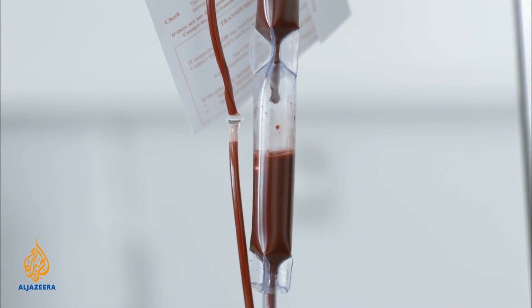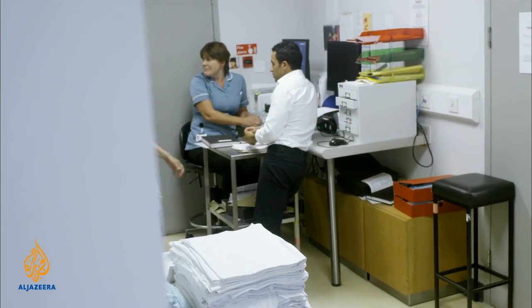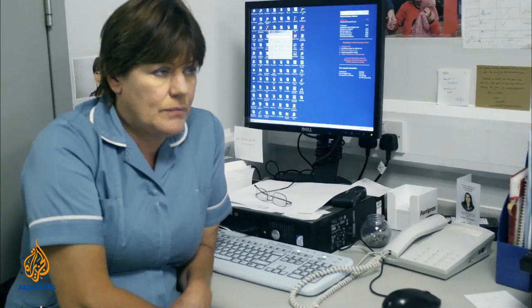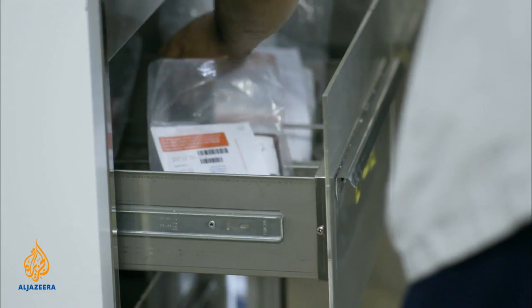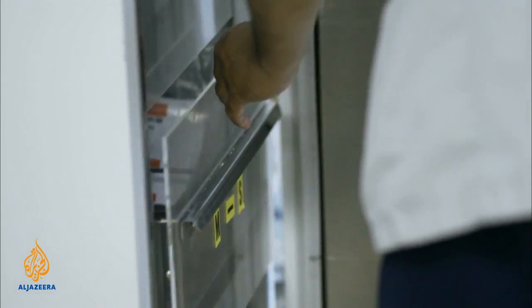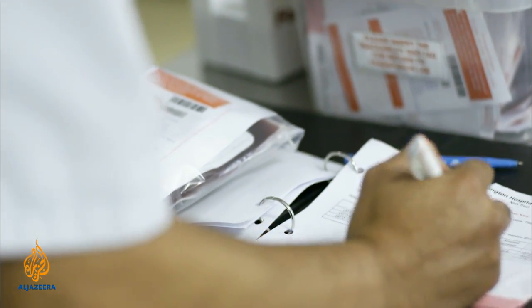In developed countries where established blood donation services exist, between 4 to 6% of the eligible population give blood. How much blood do you actually get through here in this unit? On an average day, we probably see around 10 to 12 patients. Usually they'll average between 2 or 3 units per patient. So when you're working out, we're looking at 30 to 40 units of blood each day.